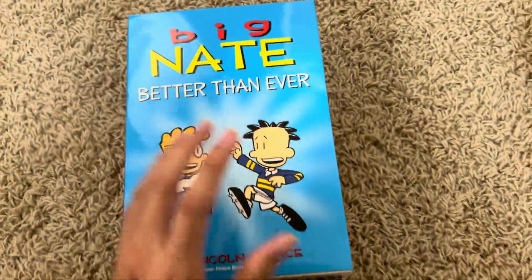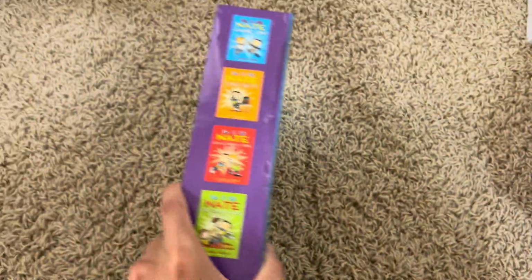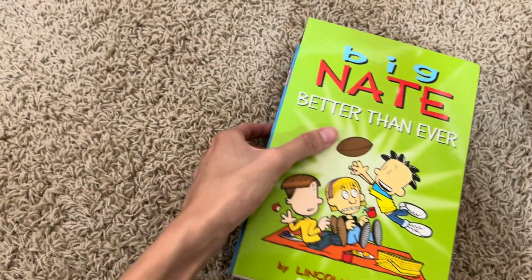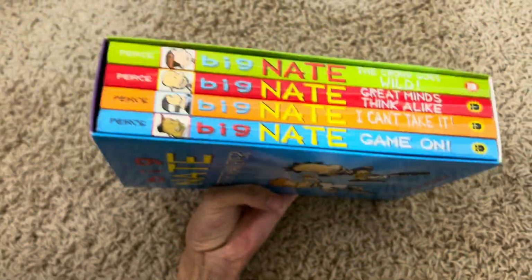And now here is the box set, the only Big Nate box set I've got. Big Nate Better Than Ever. This box set's from 2019, and this shows all 4 books.